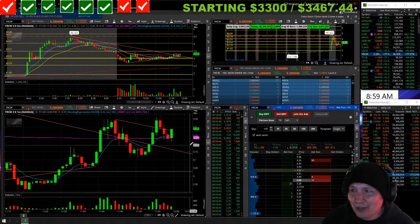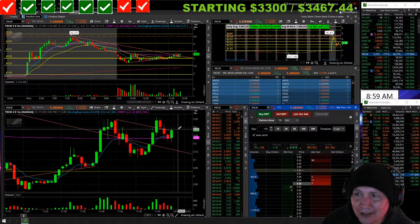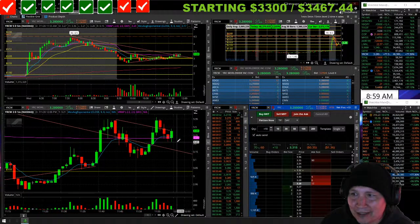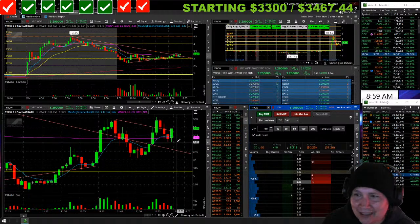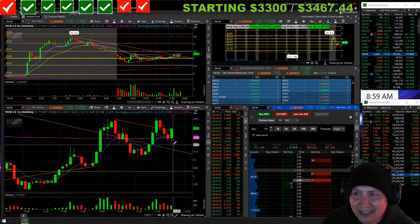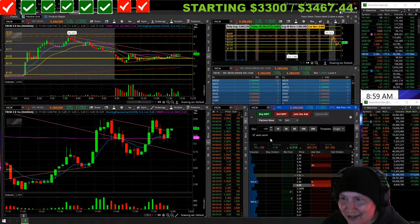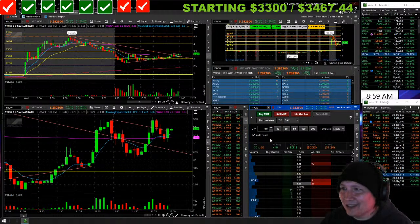I'm getting out some more of my shares for minus 2 cents there. So I took some profit, but I just want to make sure that I reduce my risk because this trade is not working out how I thought it was going to work out. But it is bouncing off of the support there. Let's see if it makes it.